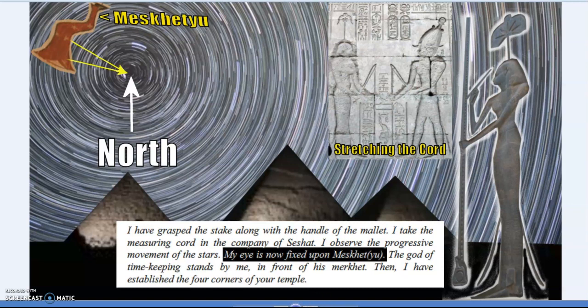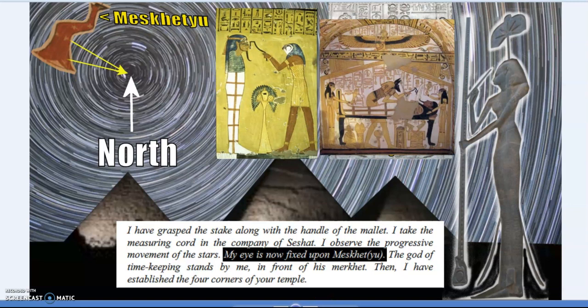And there is, I think, just more and more the study of the astronomy and these texts and looking at them.